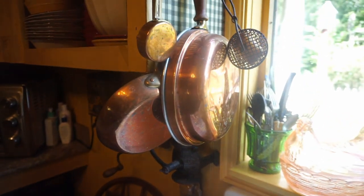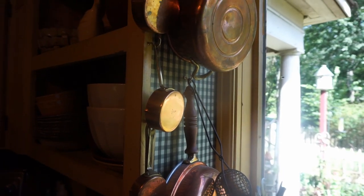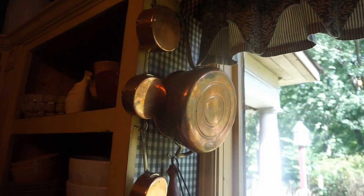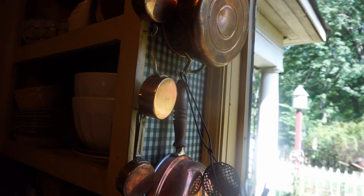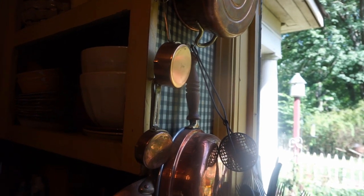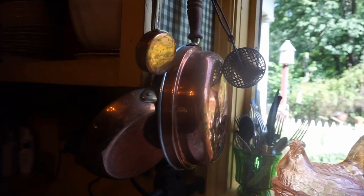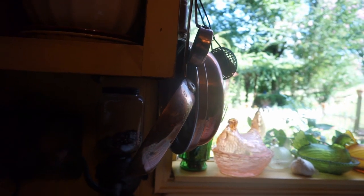I don't have a lot of copper. This copper could really use a good polishing right now. Should have done that before the video. That's one thing about copper. It does tarnish pretty quickly, and you really have to keep it shined up. But I like cooking with it. I think it's beautiful in any kitchen. And it definitely has the feeling of the past.